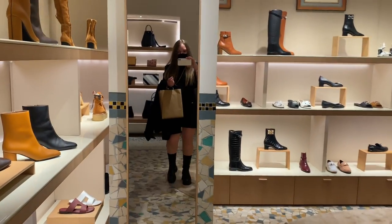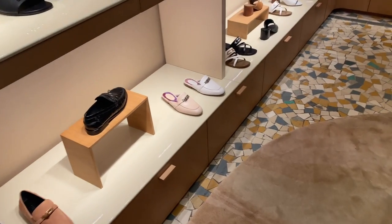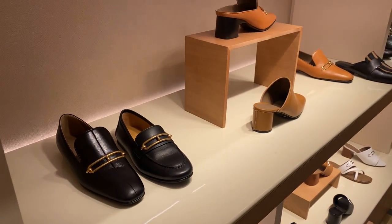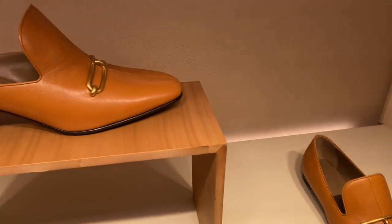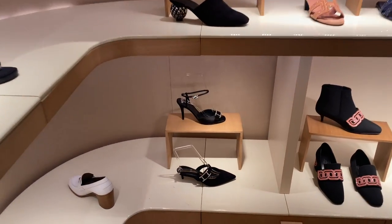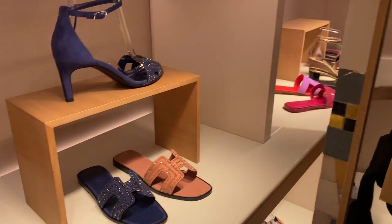Here I am today in my outfit. And then there's these over here, the beautiful pale pink, the white, lovely brushed gold on these. You don't see too much brushed gold at Hermes, so these are really special, I think. And then look at these with the little crystals over here, so cute. And then these with the crystals as well.